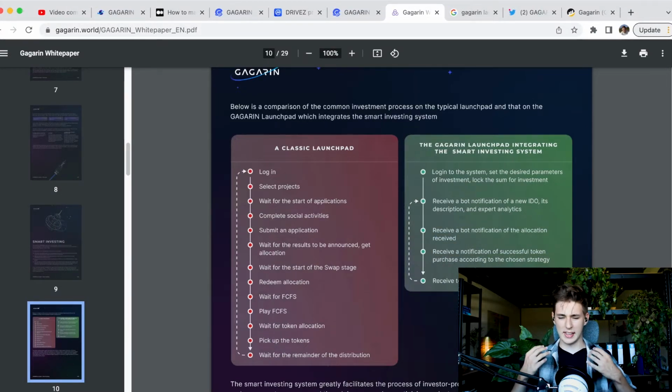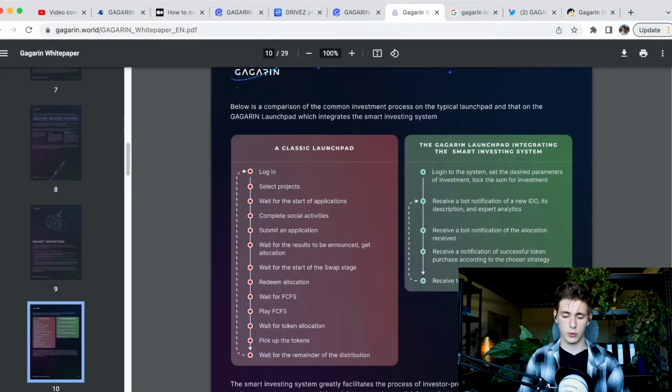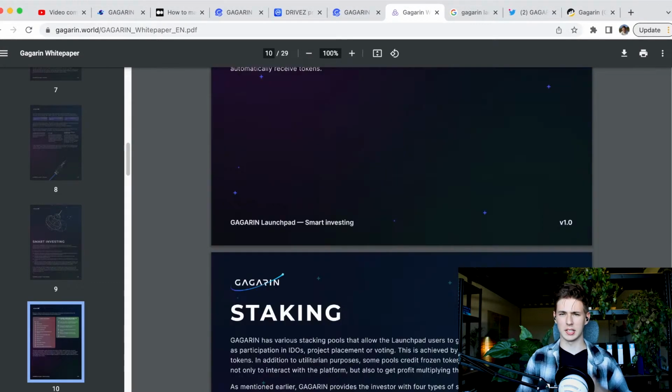So easily 50% of the entire process has either been removed, simplified, or automated, making it much easier for beginners to invest, much less tedious for veteran investors to get into it, which I really much like. Now, how does this work in practice? We'll have to wait and see, but on paper, it looks really good. And that is the smart investing system of Gagarin.